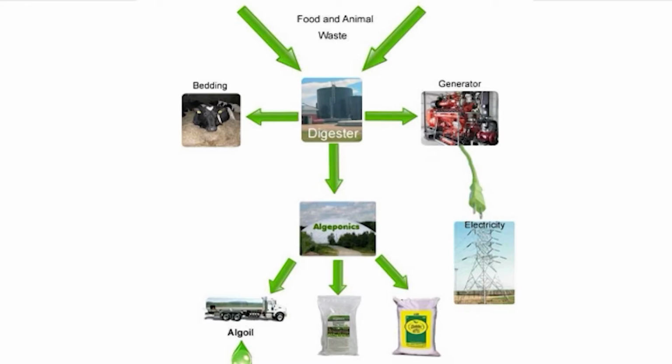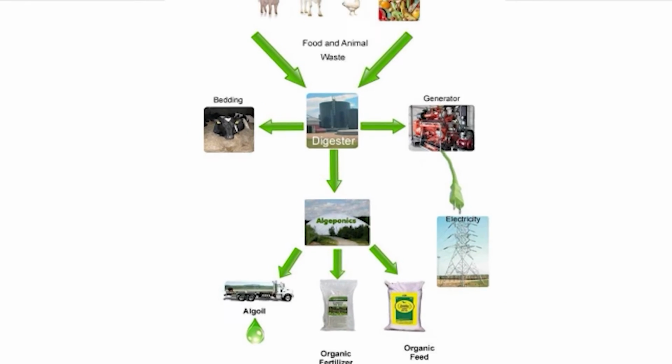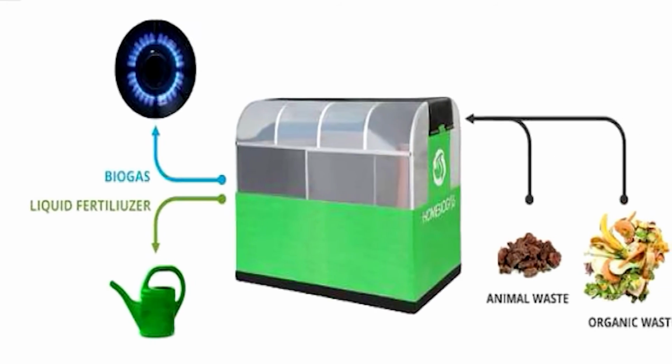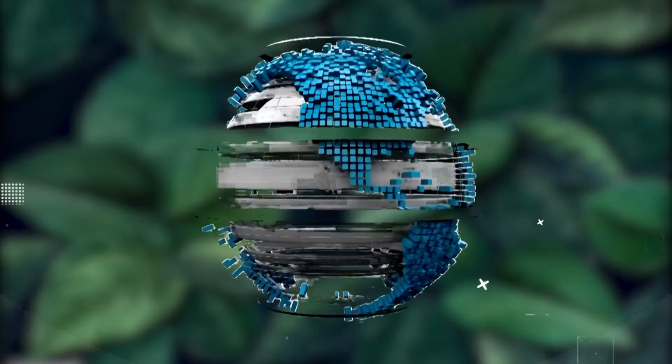And the thermophilic process is basically where we use high heat, and that heat combusts the waste into energy. And those types of technologies are the pyrolysis plants and the gasification plants. The conversion of organic waste into renewable forms of bioenergy is an indispensable component of sustainability.